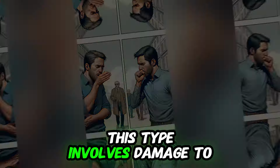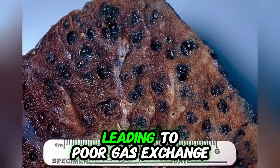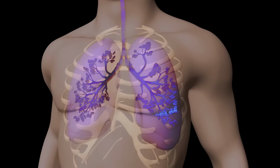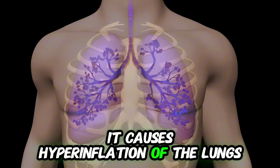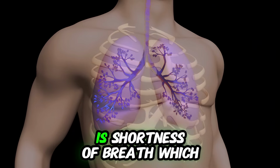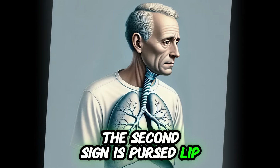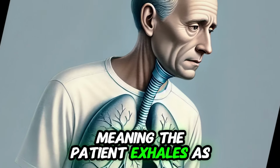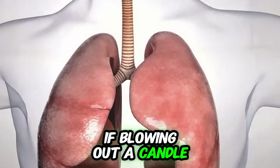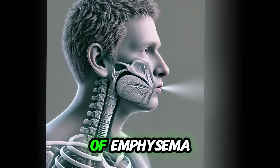This type involves damage to the alveoli, the small air sacs in the lungs, leading to poor gas exchange. It causes hyperinflation of the lungs and breathlessness. The most important symptom of emphysema is shortness of breath, which gradually worsens. The second sign is pursed lip breathing, meaning the patient exhales as if blowing out a candle through slightly pursed lips. Barrel chest is another sign of emphysema.